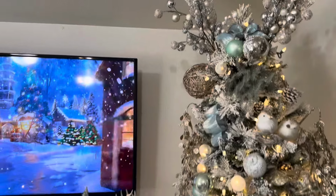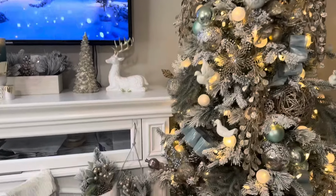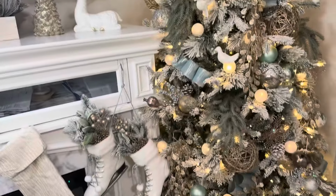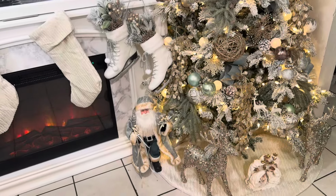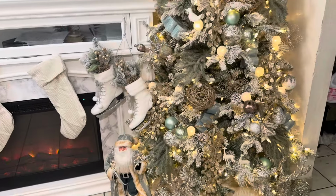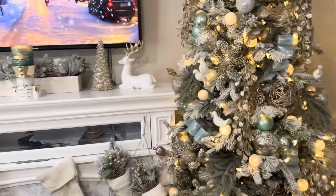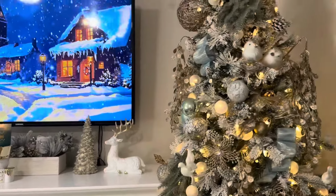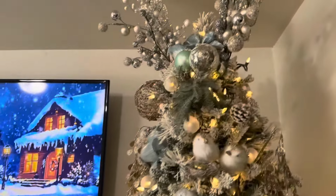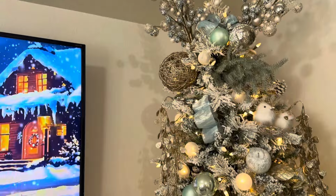Okay guys, so this is my final result. I liked it. I really do. I wanted to go for a more natural type of tree, but I also wanted it to look fancy at the same time. And I think I did. I think I did a pretty good job. I think I achieved my goal. I liked how it came out.